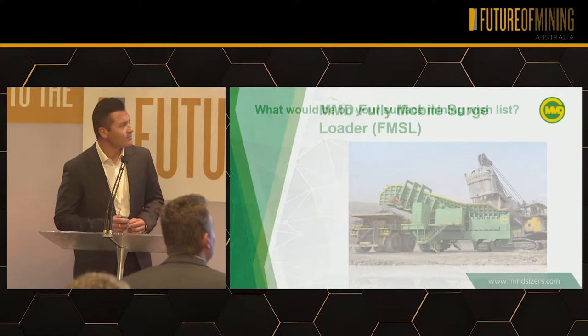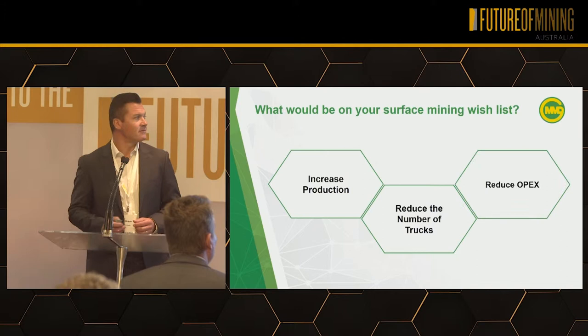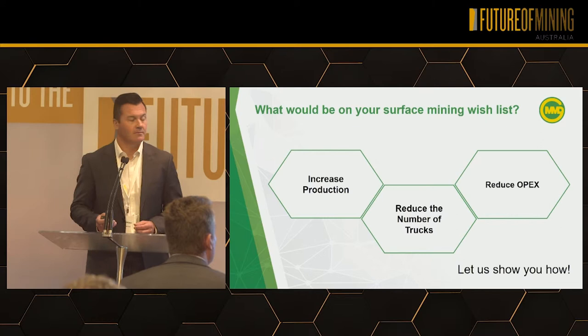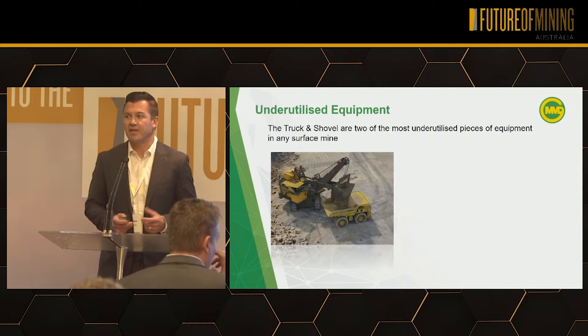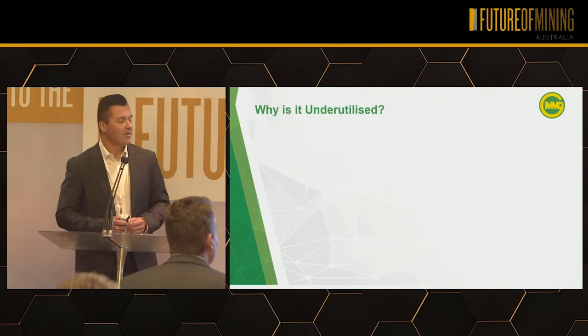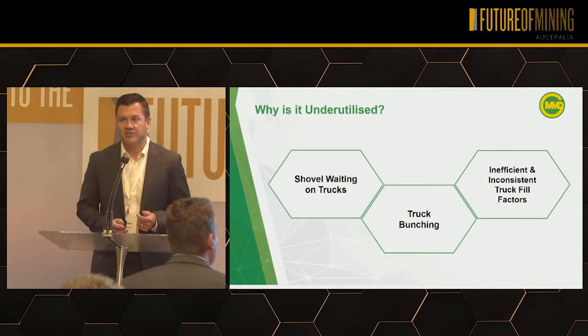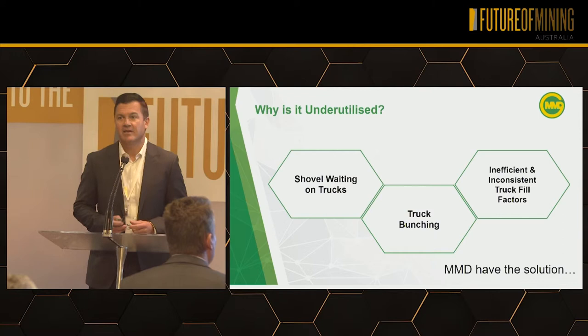So what would be on your surface mining wish list? Increase production? Reduce the number of trucks, reduce OPEX. Let us show you how. The truck and shovel are two of the most underutilized pieces of equipment in any surface mine. MMD have changed that by decoupling the shovel from the truck. So why is it underutilized? Shovel waiting on trucks. Truck bunching, and inefficient and inconsistent fill factors. MMD have the solution.